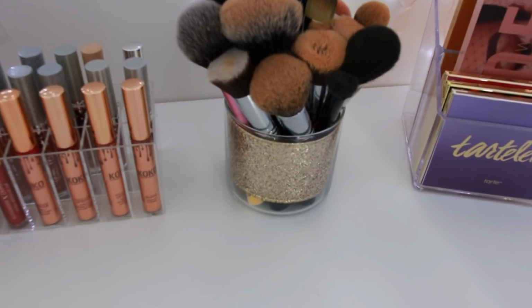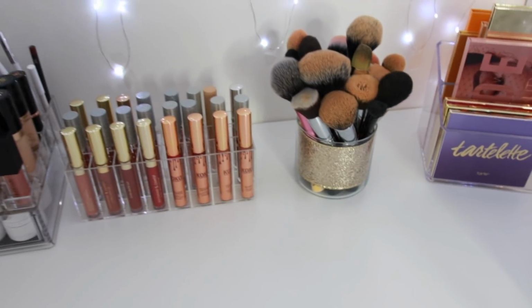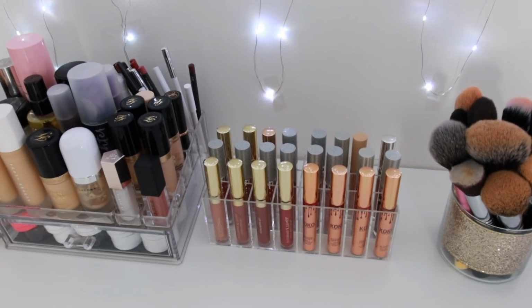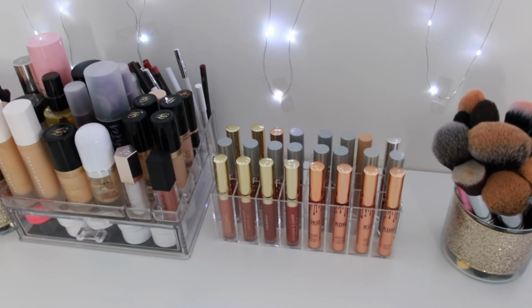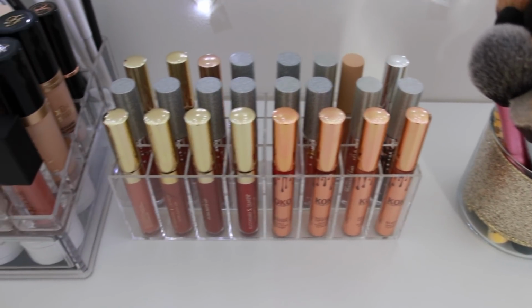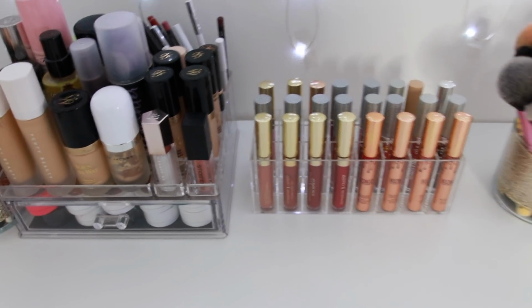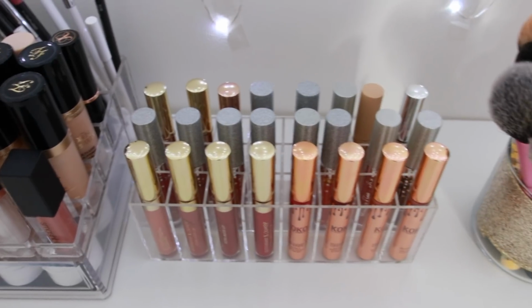This cup is a used Bath & Body Works candle that was emptied out and turned into a brush cup. Then I have some of, I would say, my prettiest packaging liquid lipsticks because I like having them shine in the back of my videos. So I have gold caps and things like that. So I have the Cocoa collection from Kylie Cosmetics, the I Love Sarahi collection from ColourPop, and other really pretty packaging like the Ciate London glitter flips.